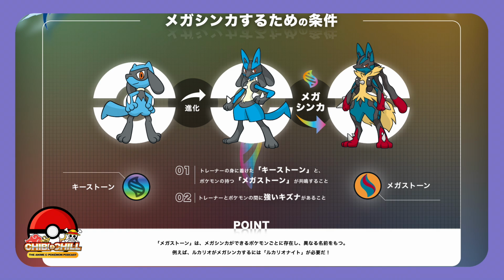Not all Pokemon can Mega Evolve, but some that do have new abilities, they have a new design, they're stronger. And it's honestly one of the coolest gimmicks in Pokemon. It's one of my favourite gimmicks, and I'm so excited for a release of the new sets.